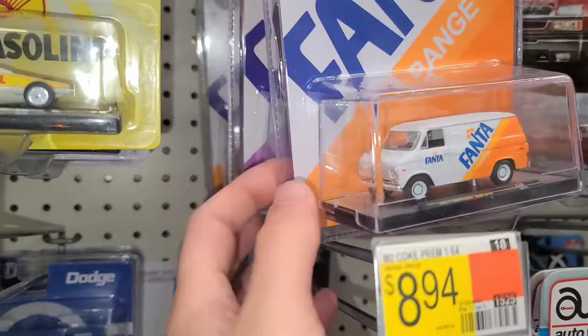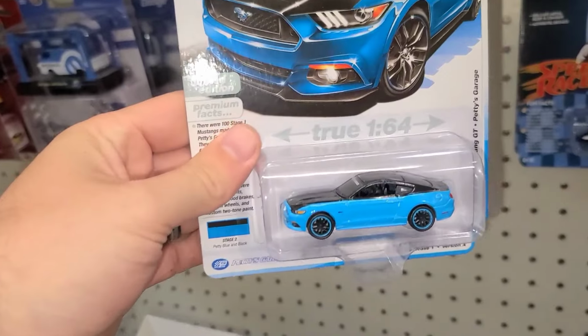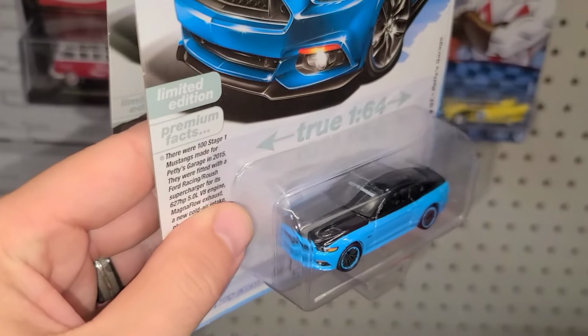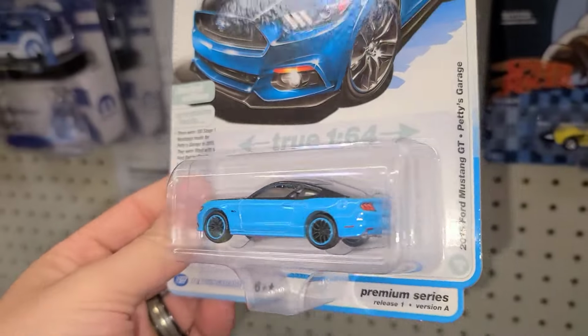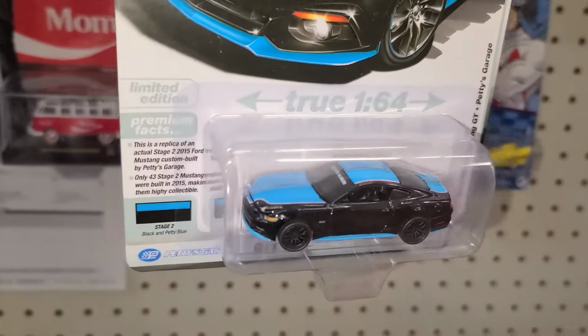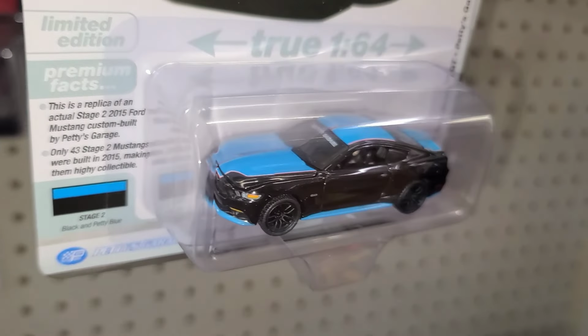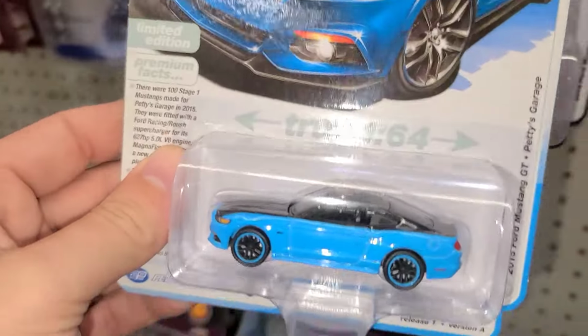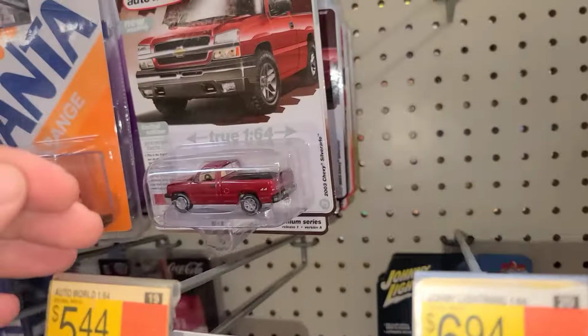We got our Autoworld in here. This Mustang. Look at this guy with the blue lined rims. Black all on top. This thing looks really nice. And there's the older version. And this one I didn't so much care for. You know, and then I see this and I'm like, yeah, that's definitely the way that I would go.